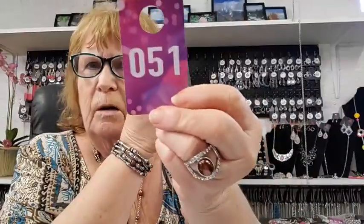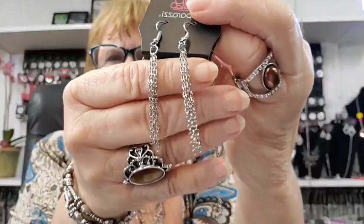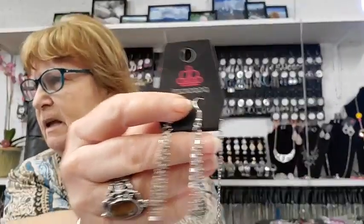This next set's going to be number 51. Number 51 for this set. This is Paparazzi Blue. It's absolutely a gorgeous shade of blue. Here are tassels here. I'm going to refresh the screen because I'm not seeing any comments.